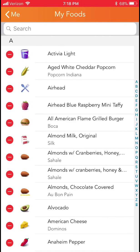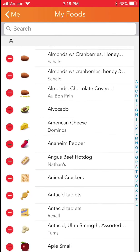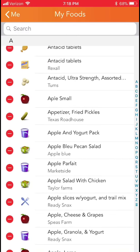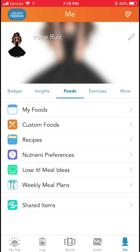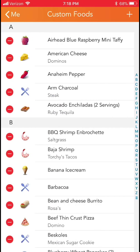As I said, sometimes you can go to a restaurant and you can try to put the food in, and it just doesn't come up. And so there's a way that you can go in there and add the food. Usually if you go on the internet and find the restaurant, they have all their nutrients online. And so all you do is you click on that custom foods and you can add it in there. And if it's a restaurant that you go to often, you can put it in there, and next time you go there, then you know that it's in there.